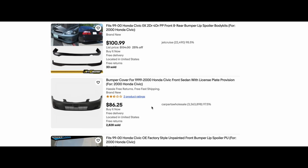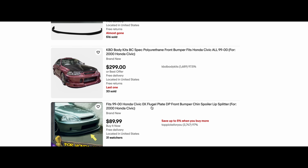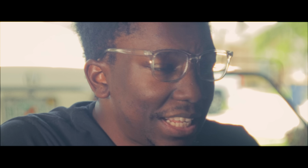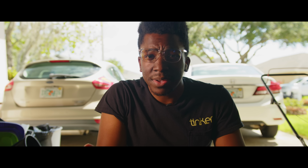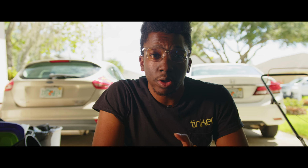Need aero? There are literally eBay kits modeled after cars that only exist in Need for Speed. And the best part? It's not just for looks. You can build a Civic to fit in any niche. Drag car? People are pushing 800 plus horsepower, depending on the motors that we just covered. Autocross monster? Strip it down, stiffen the chassis, and let it dance. Show car? You'll find K-swap Civics with engine bays cleaner than your last COVID test.